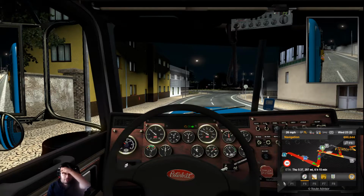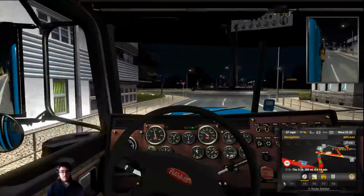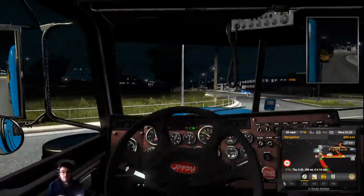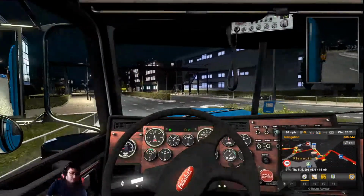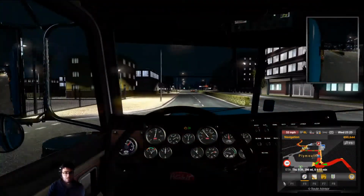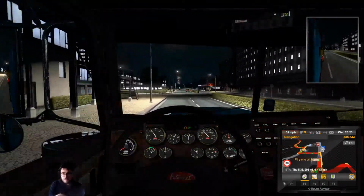Come on. Don't crash. I got off. Thank God. At the roundabout, take the third exit. Okay, we're good. Exit now! Get out of this town. It's very laggy in this town. Turn left.